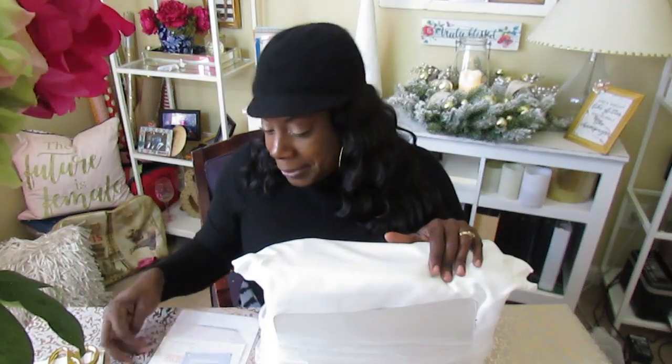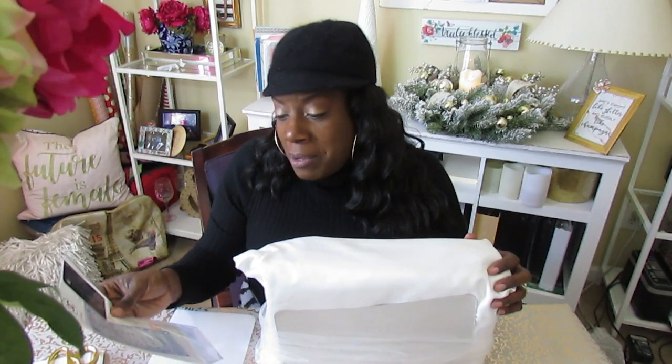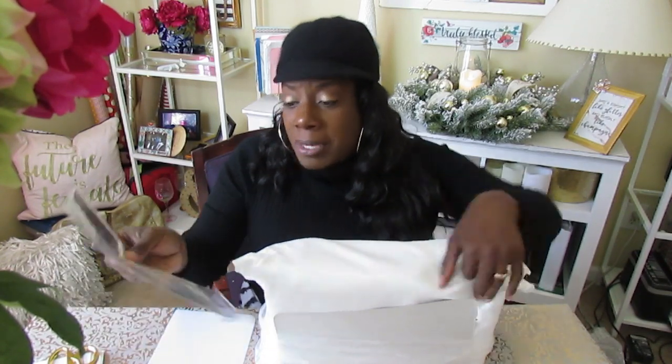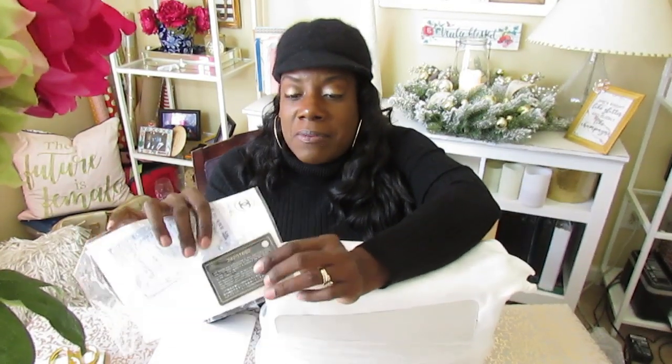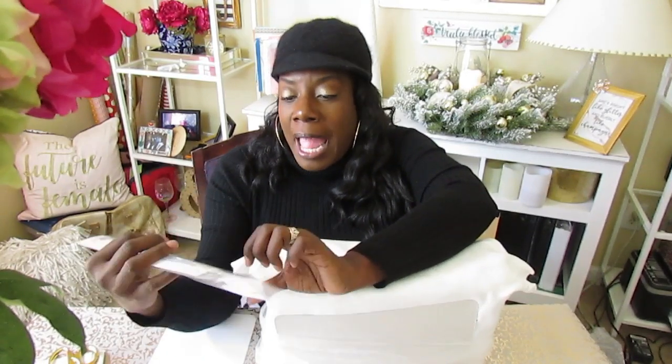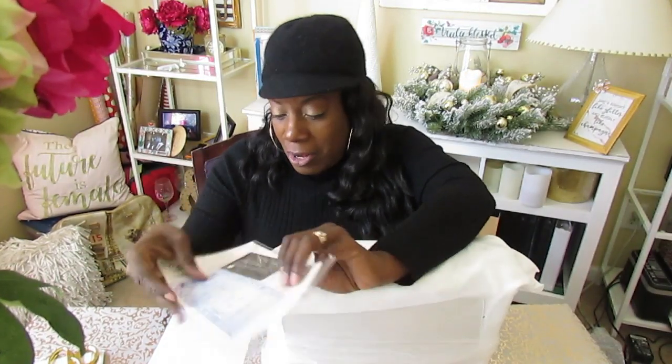So, right here, we have our receipt as if we purchased this with Hong Kong dollars. So we have that right here. We have our bag number. This is it right here. And then we also have our other documentation with the Chanel logo.